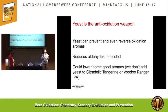Okay, so what can we do to help prevent this? One is yeast. Yeast can prevent and even reverse oxidation aromas, because they're facultative anaerobic organisms, but if you give them oxygen, they're super happy. They take the oxygen and do complete respiration, which is what you guys are doing right now, as opposed to fermentation. They will scavenge out all the oxygen, and they'll do things like reduce aldehydes back to alcohol, which is a good thing from a flavor perspective.